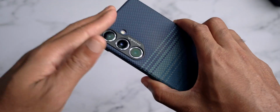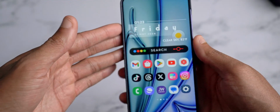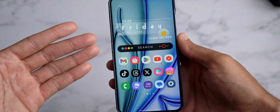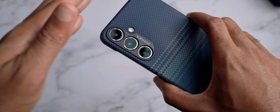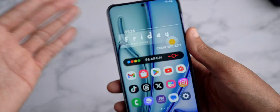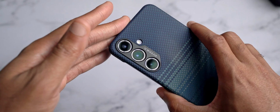So if you guys have any other questions or thoughts or things that you may have caught, let me know down in the comment section below. And let me know how you guys have been enjoying your experience with the Galaxy S24 device as well. Of course, top tier with the S24 Plus. I'll probably have another review coming up here soon, just talking about the status of it.